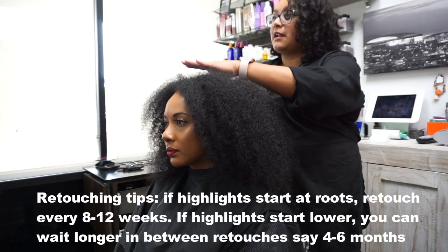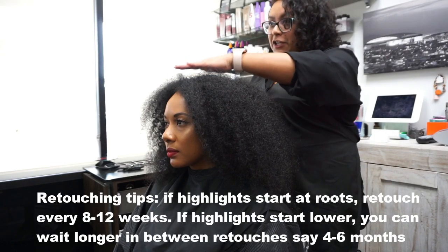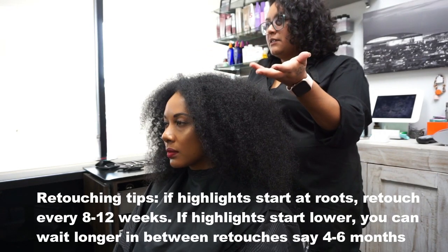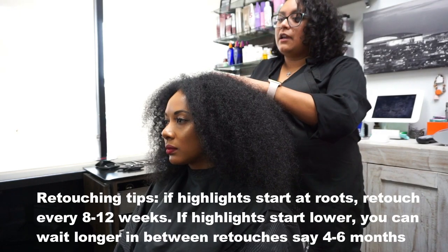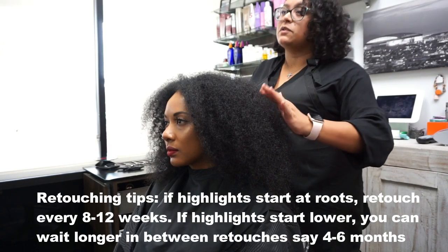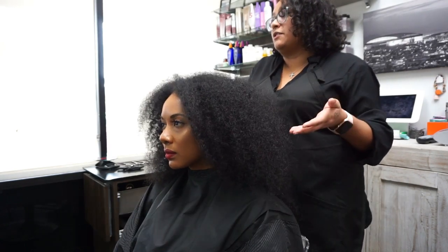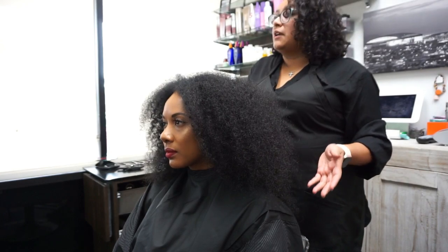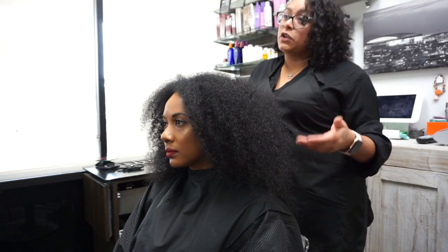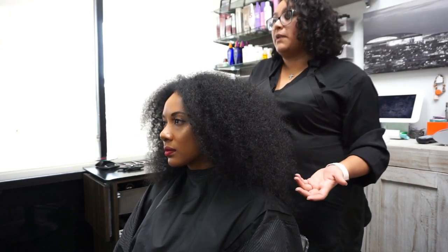If you're wanting to see it up at the roots and have that kind of highlight effect rather than the lived-in look, then your maintenance would be every 8 to 12 weeks. But if maintenance is an issue and you're wanting something on the lower side, I can go in and make the placement so it's every 6 months if you want to refresh them. It's up to you really in terms of how we do the Pintura technique, and what you want to maintain and what you want to see is really what determines what your maintenance would be.